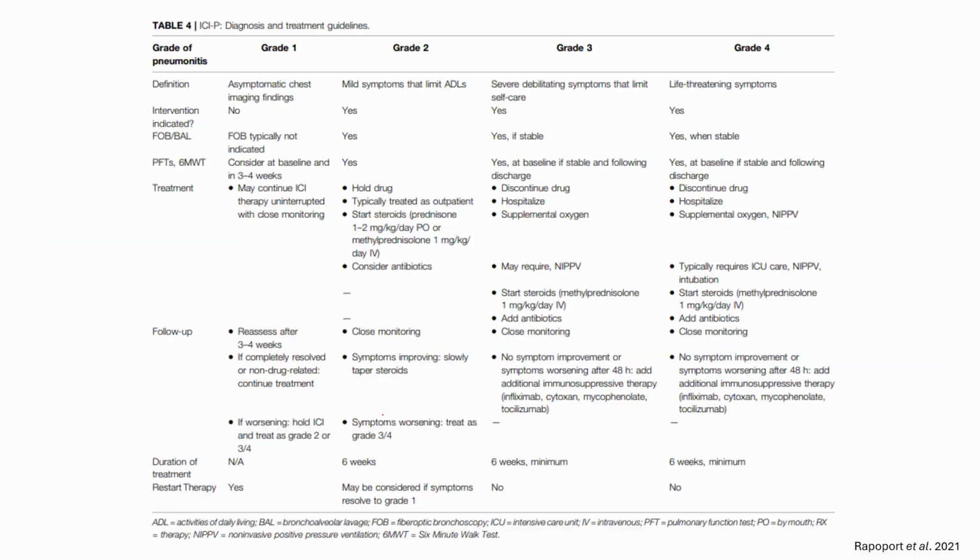Once again, we then treat them according to the degree of severity, and you can see that really there at the top. So for grade 1, there's no indication for bronchoscopy, whereas anything from grade 2 onwards, a bronchoscopy is indicated. In grade 1, the immune checkpoint inhibitor can be continued, whereas from grade 2 onwards, we hold the drug and then add steroids for those patients. The duration of steroids is quite long. From grade 2 onwards, we're looking at 6 weeks of therapy at a minimum.